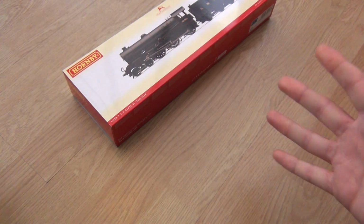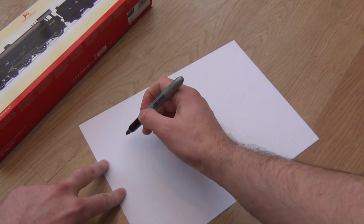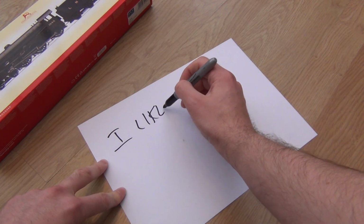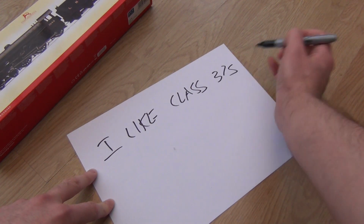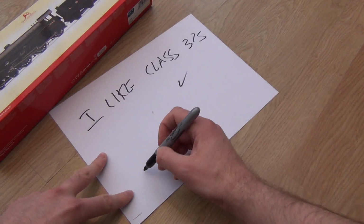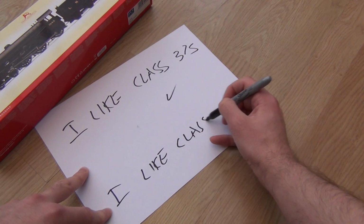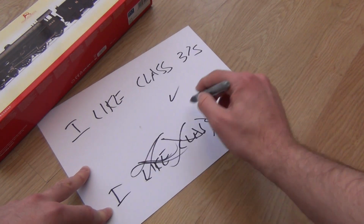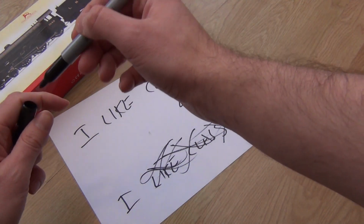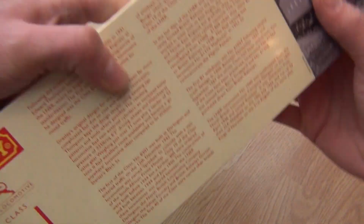Oh, it really gets to me. It really winds me up. Look, it's dead simple. Okay? Watch. I like Class 37s. That's fine. Absolutely fine. I like Class 37's. Wrong! Wrong. You do not need an apostrophe when you're talking about the plural of something. You don't. So well done, Hornby, for getting that right.